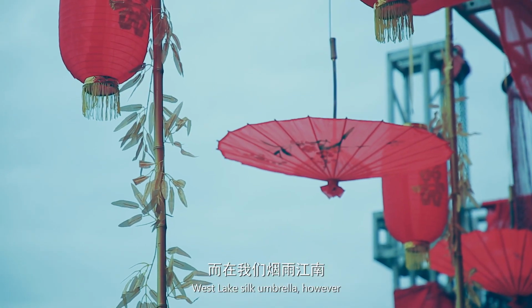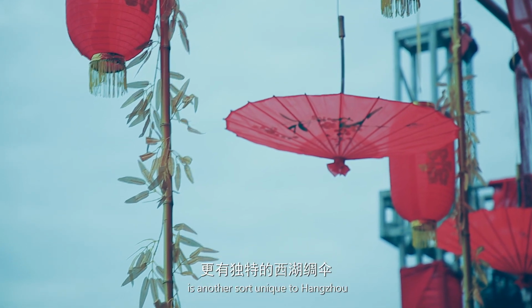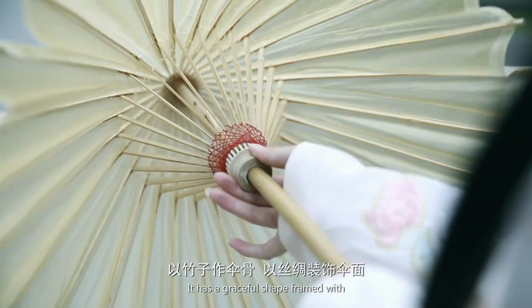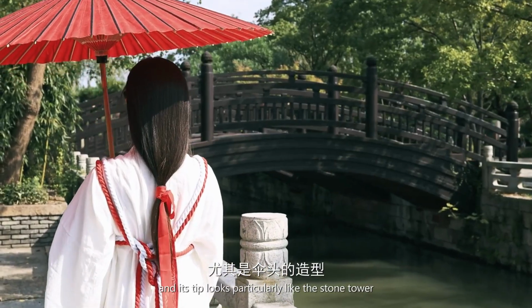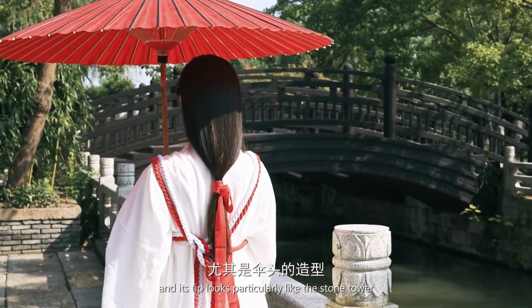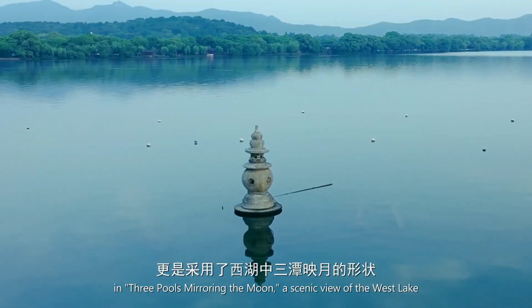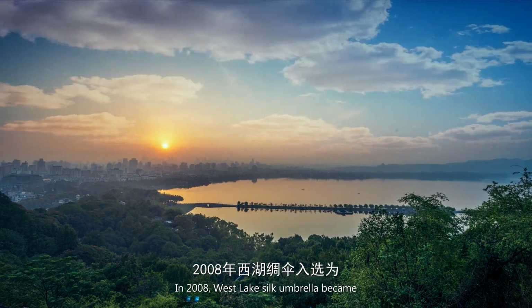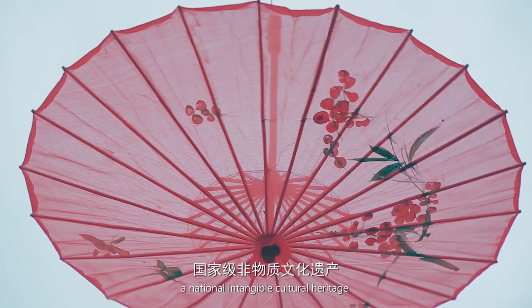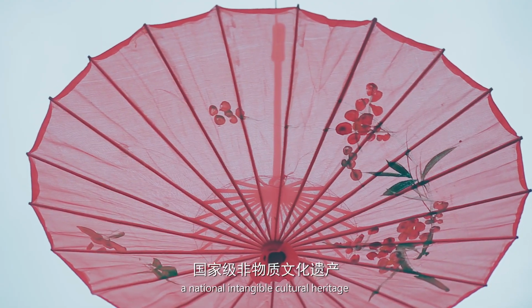Westlake silk umbrella, however, is another sort unique to Hangzhou. It has a graceful shape framed with bamboo ribs and silk fabrics, and its tip looks particularly like the stone tower in Three Pools Mirroring the Moon, a scenic view of the Westlake. In 2008, Westlake silk umbrella became a national intangible cultural heritage.